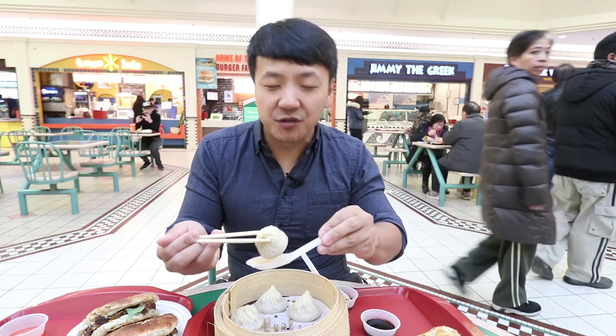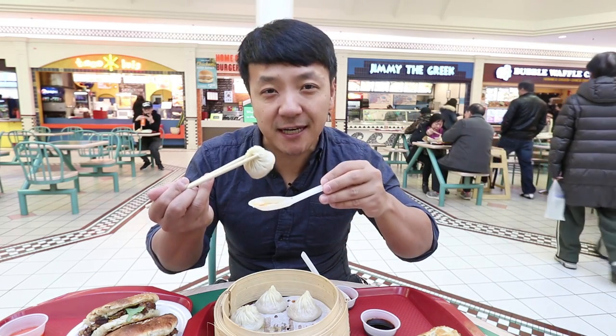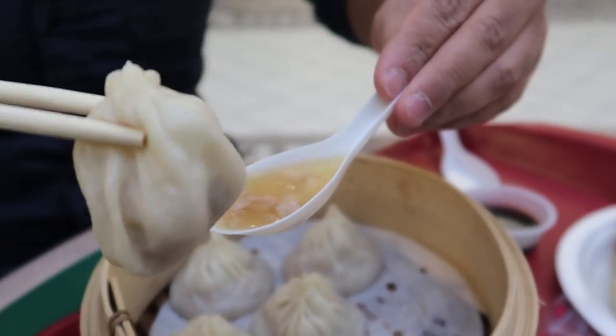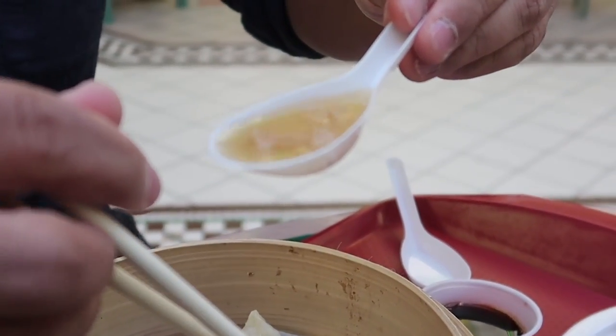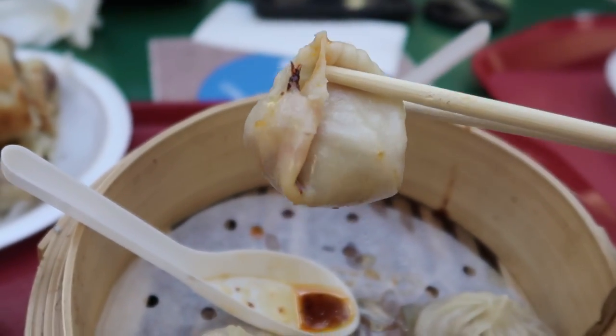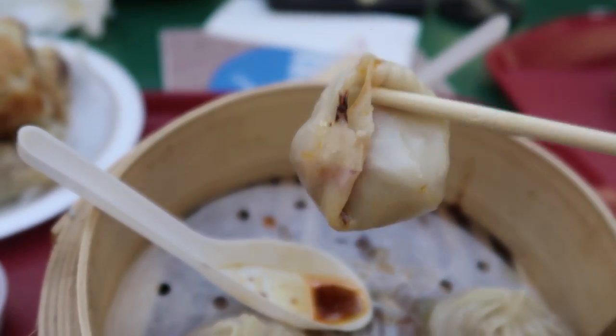Look, everybody eats their soup dumpling a little differently. I know some people like to take a little bite and then suck the soup out. That's not my thing. I wanna see how much soup is in the soup dumpling, and this place definitely passes the soup test. The dough here is light and chewy. Look, you can even see the sauce and the vinegar that I put on the inside.